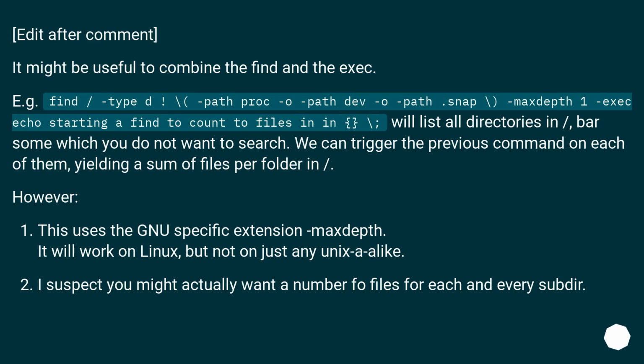Edit after comment. It might be useful to combine the find and the exec. For example, find / -type d -path /proc -o -path /dev -o -path /.snap -prune -o -maxdepth 1 -exec echo starting a find to count files in {} \; will list all directories in / bar some which you do not want to search. We can trigger the previous command on each of them, yielding a sum of files per folder in /. However, this uses a non-standard extension, maxdepth. It will work on Linux, but not on just any Unix-alike. I suspect you might actually want the number of files for each and every subdir.